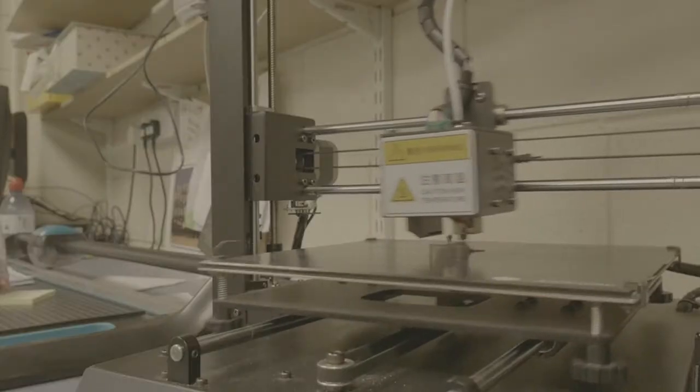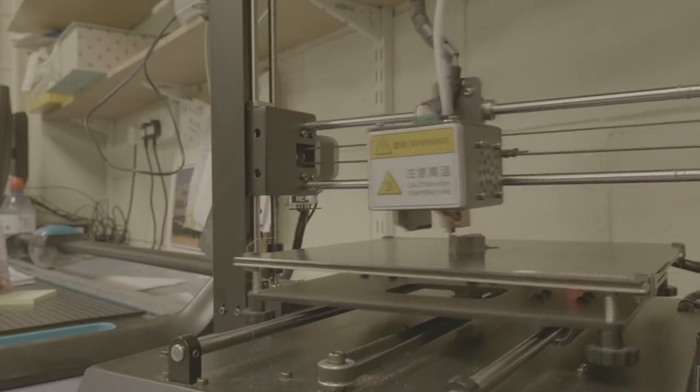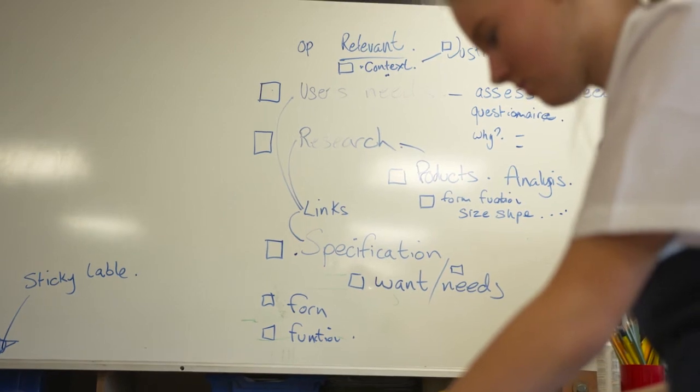You can develop your skills on lots of our equipment, CAD, computer-aided design and manufacture, so we're using 3D printers, laser cutters, etc. In this GCSE, you get transferable practical and theoretical skills, so learning for life, the real world, industry and manufacturing.